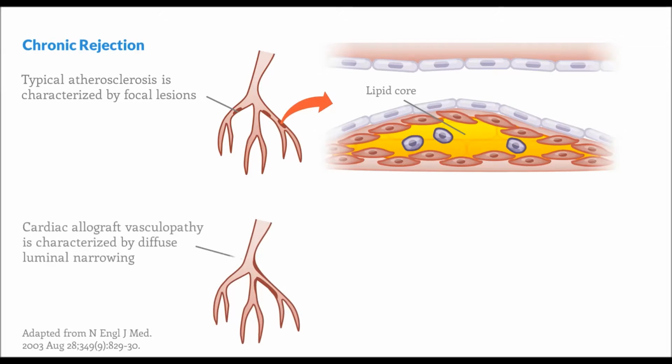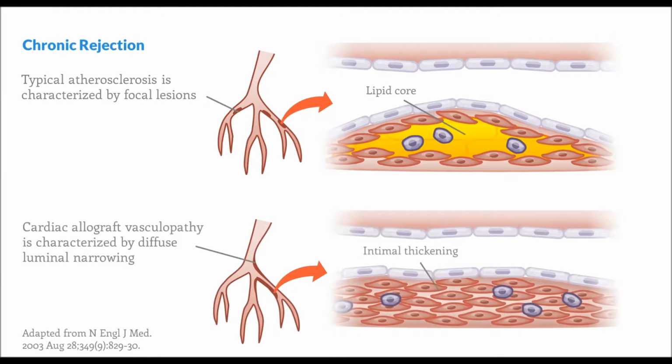However, CAV is characterized by diffuse luminal narrowing due to widespread intimal thickening, as shown here. Because CAV may have a widespread impact on the vessel, revascularization is rarely a definitive solution.